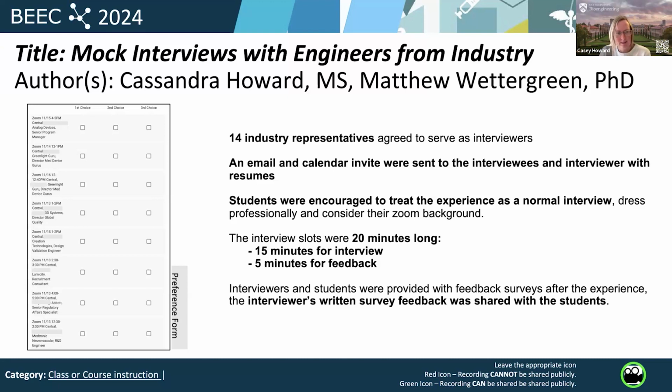And then once everyone ranked everything, we matched everyone up, and I sent an email and a calendar invite to the interviewees and the interviewers, as well as the students' resumes. And then I also separately sent some mock interview questions that the interviewers could use if they so choose. And we informed the students that they were supposed to treat this as a normal interview, right? So make sure that you're dressed professionally, you're in a quiet environment, all those things.